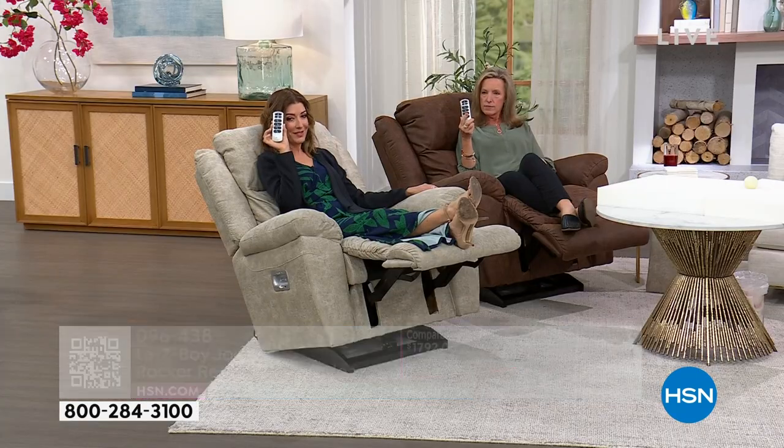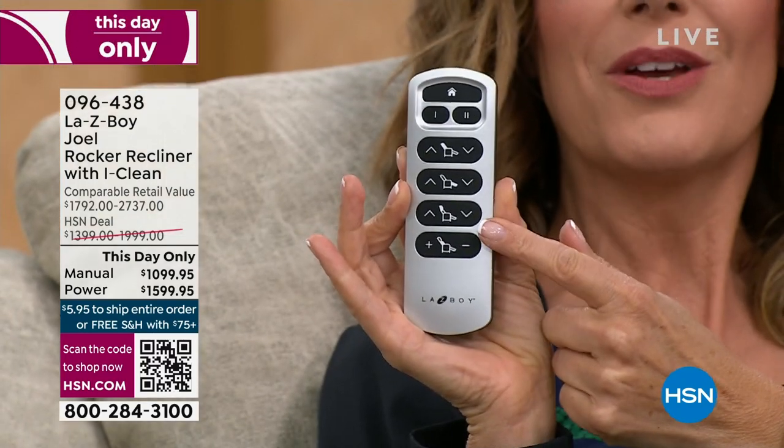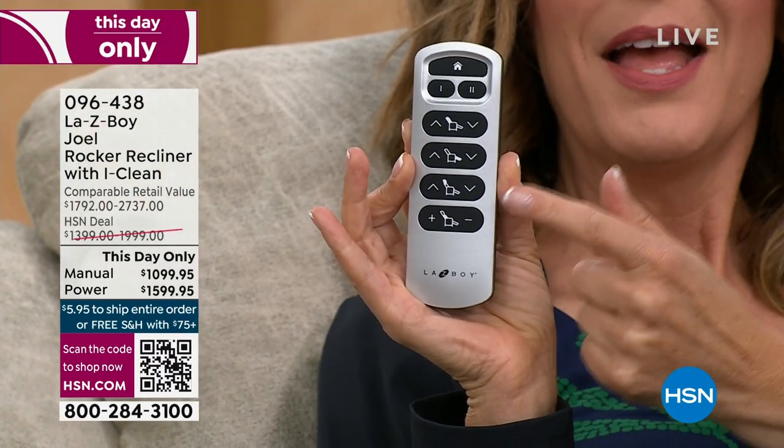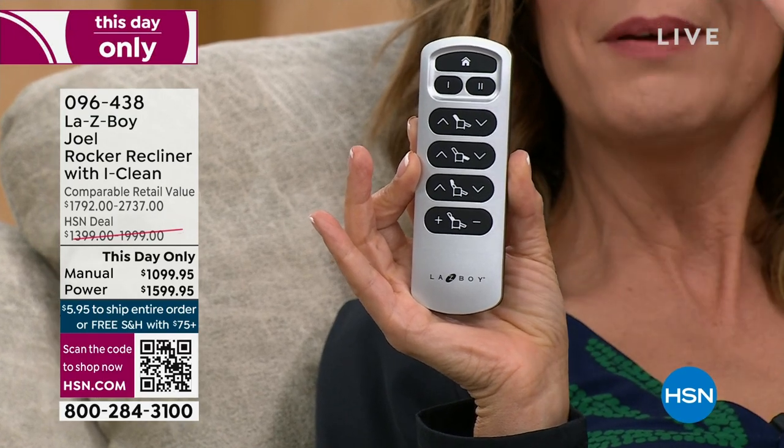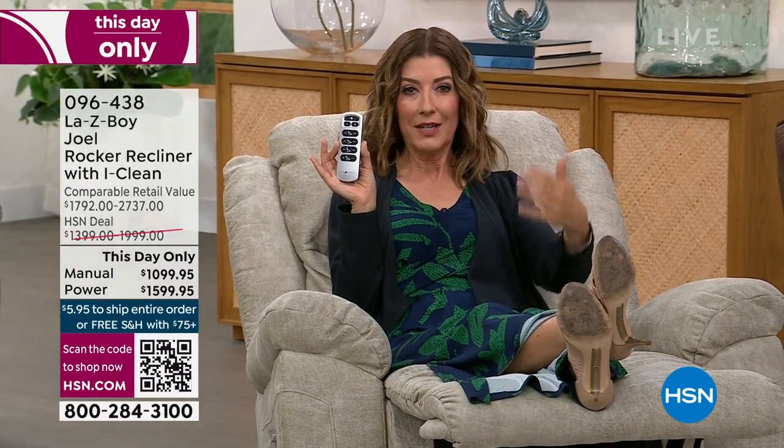Awesome. It's amazing because you're going to have so much fun with this little remote control right here. Again, take us on a tour of the remote control, because I am already so in love with that lumbar button. Yeah, that feels so good. I have a back that naturally has a curve to it, so I need a little extra support. I need a little extra lift. You won't need an extra pillow. You won't need any other back support. The chair is going to give it to you.